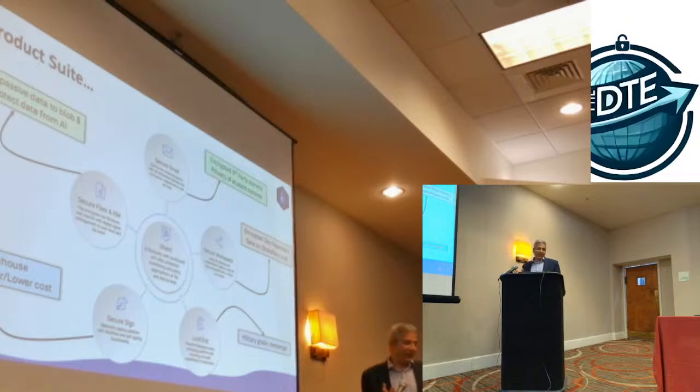Secure Sign. Why Secure Sign? When there is DocuSign, the big American one. But funny enough, you saw the KPMG logo before. That's a big firm, you know that. They are replacing DocuSign with our solution. Not because we are better than DocuSign, but because we are federated, which means your documents are not in the cloud.